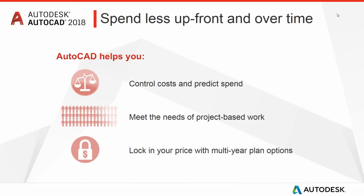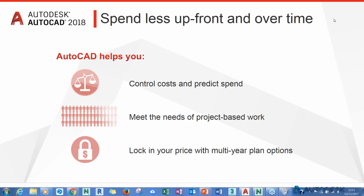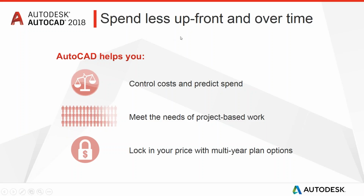So suppose you can spend less time up front and over time as well, or cost less upfront. So you're able to manage the cost and predict the spend with the subscription model, and you can meet the needs of project-based work as well. So you can just, if it's a monthly subscription, yearly subscription, or if you want to talk to your reseller about the best option for you, by all means do. But there's a model there to suit you, and you can lock in your price with multi-year plan options as well. You can go to yearly or 3 yearly as well.